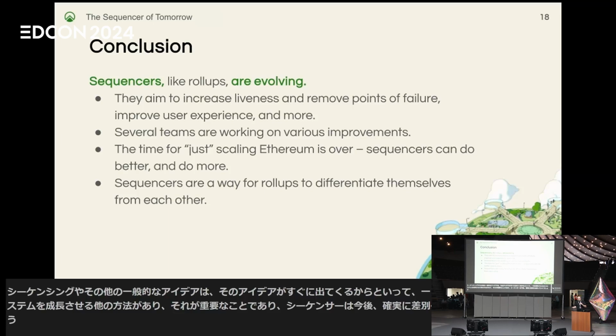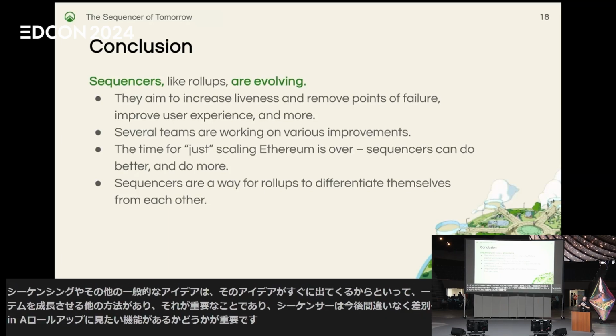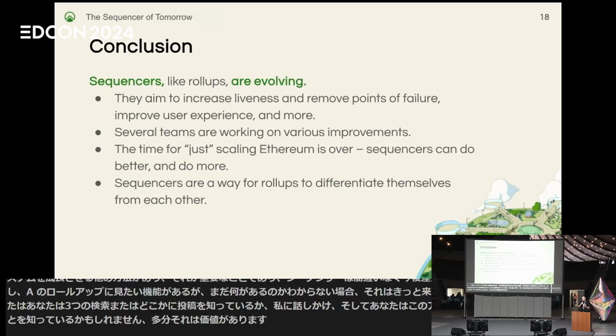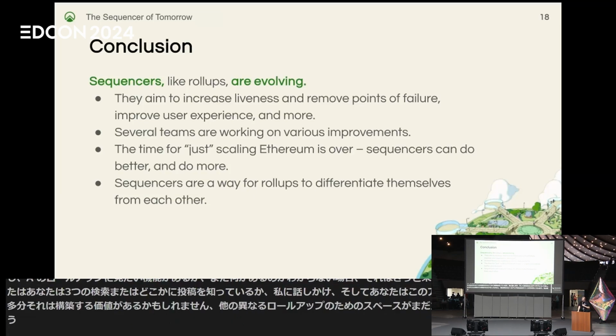And if there's a feature in a rollup that you want to see, but you don't yet know what's out there, I bet it'll come soon. Or post on ETH Research or somewhere, or talk to me and talk about this idea. Maybe it's worth building. There's still a lot of space for other different rollups, and I think it's going to be really exciting to see how it goes.